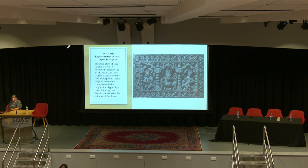This is called Ganesh Sthapana. This is a very popular theme in the art of Gujarat. Every religious ceremony begins with the propitiation of Lord Ganesha, who is the god of auspiciousness. The panel of this type is placed at the entrance of the shrine.